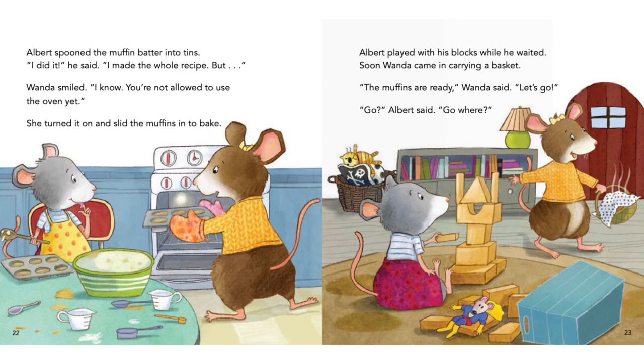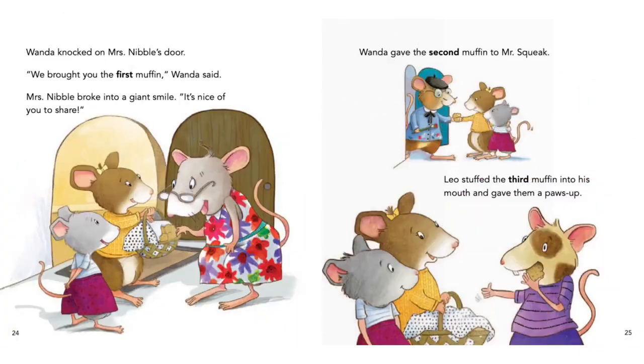"The muffins are ready," Wanda said. "Let's go." "Go?" Albert said. "Go where?" Wanda knocked on Mrs. Nibble's door. "We brought you the first muffin," Wanda said. Mrs. Nibble broke into a giant smile. "It's nice of you to share."